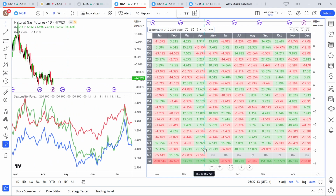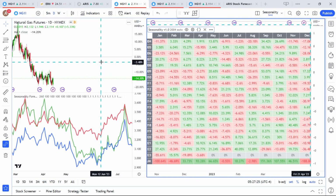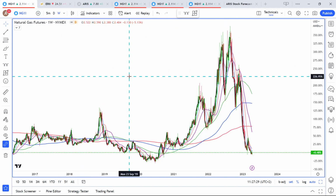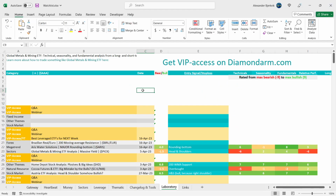Looking at April here, you do see that it's the number one month for nat gas. May is definitively weaker, and also June, but April is a very bullish month. So yeah, nat gas, very, very interesting for April, especially at these levels, obscenely low levels. So we have looked at a bunch of stuff now.